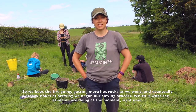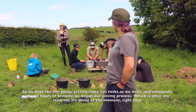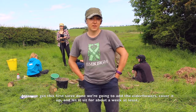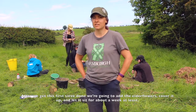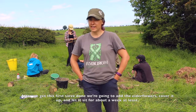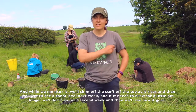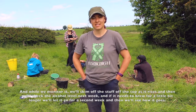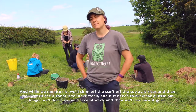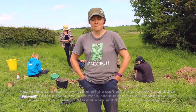And eventually, after 2 hours of brewing, we began our sieving process, which is what the students are doing at the moment right now. After we get this first sieve done, we're going to add the elderflowers, cover it up, and let it sit for about a week at least. And while we monitor it, we'll skim off the stuff off the top as it rises, and then we'll check the alcohol level next week. And if it needs to brew for a little bit longer, we'll let it go for a second week, and then we'll see how it goes.